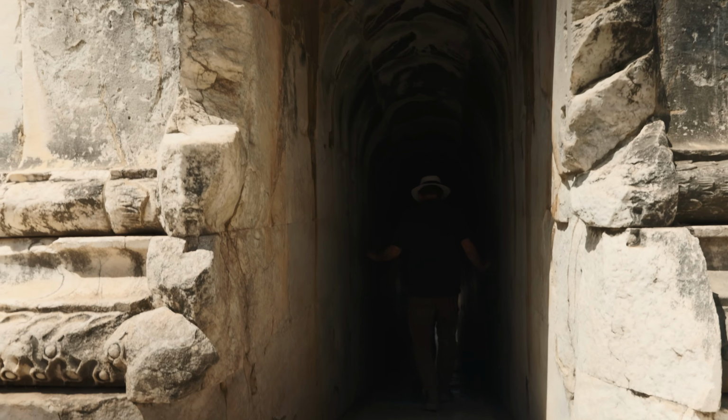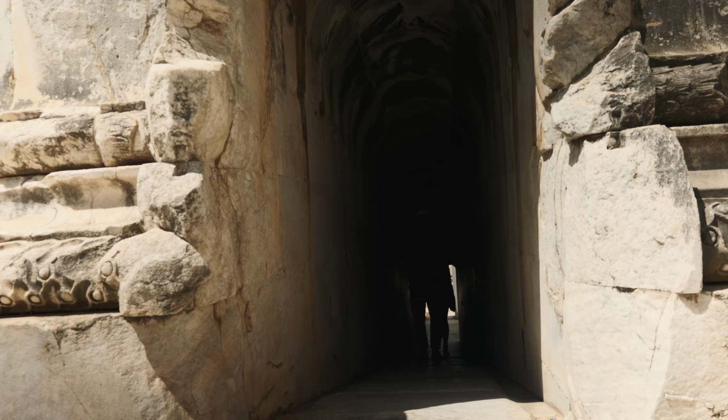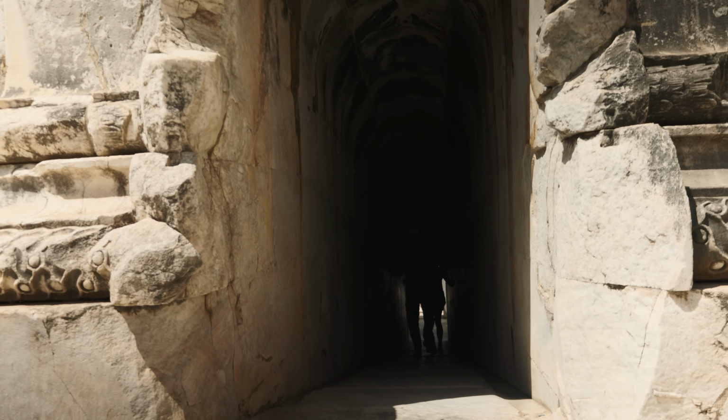Yeah, it is very slippery. Like a slide. Yes. Careful.